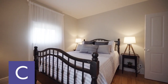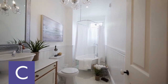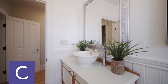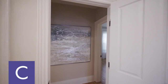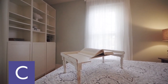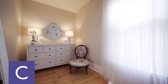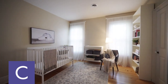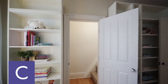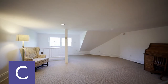Upstairs, there's four bedrooms and two washrooms, including one washroom with a gorgeous clawfoot tub. One of the bedrooms has staircase access to a fifth bedroom or loft area on the third level.